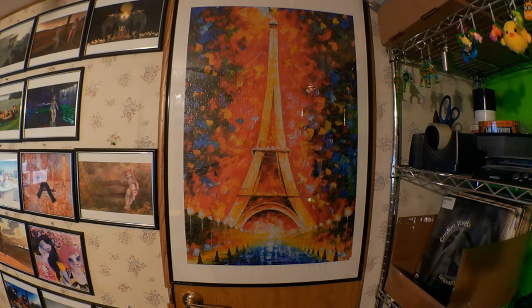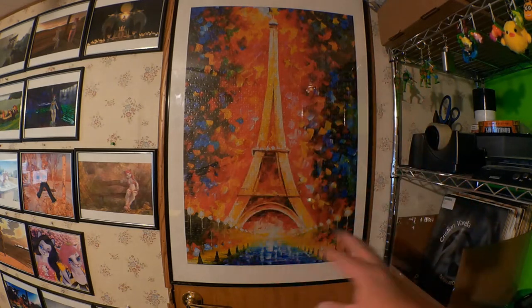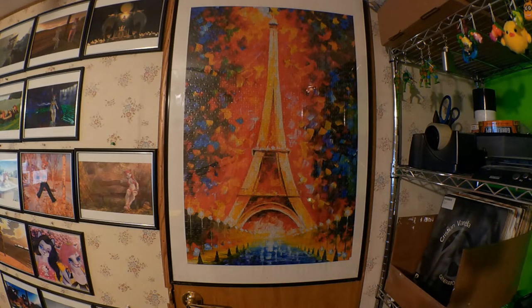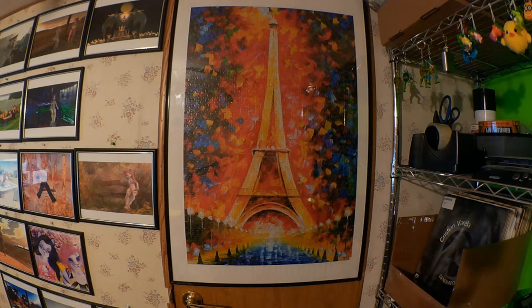As you can see, the puzzle was fairly easy to put together. Beautiful, vibrant colors. Looks great in any kind of lighting. It's a fairly large puzzle. It's about roughly 2 feet by 3 feet, and you'll probably want to put this in a much better frame than what I have, but it's really pretty.